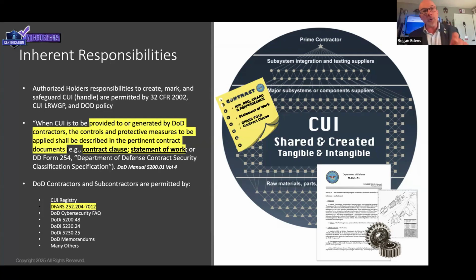Now, in the older version of the policy, the DoD manual 5200.01 Volume 4, which is on the right hand side, before DoD Instruction 5248, the manual gave very specific advice, which gave me the insight to tell people about this years and years ago. It says, when CUI is to be provided by or generated by DoD contractors, the controls and protective measures to be applied shall be described in the pertinent contract. How were they described in the contract documents? By contract clause and statement of work, or a DD Form 254 or Defense Contract Security Classification Guide.